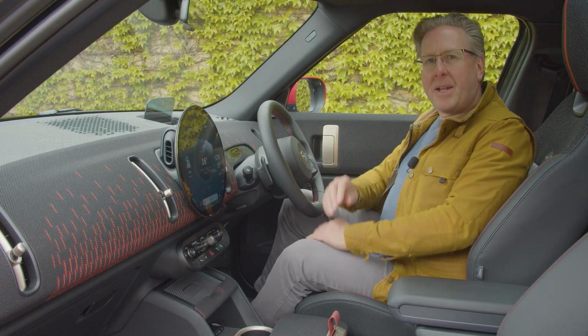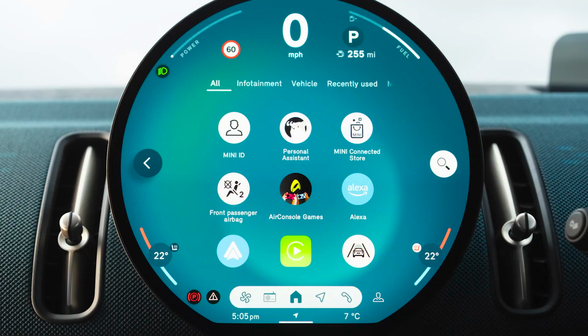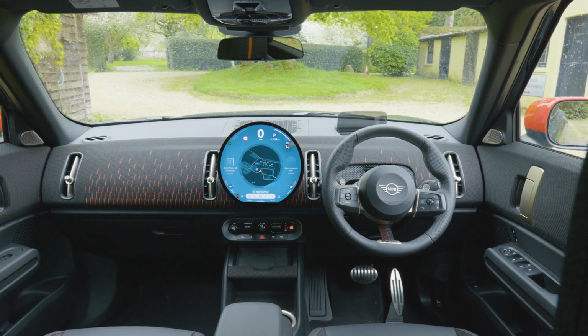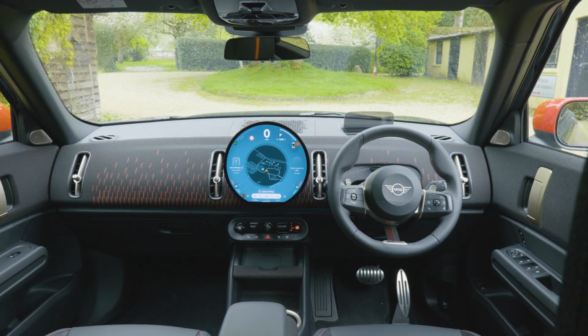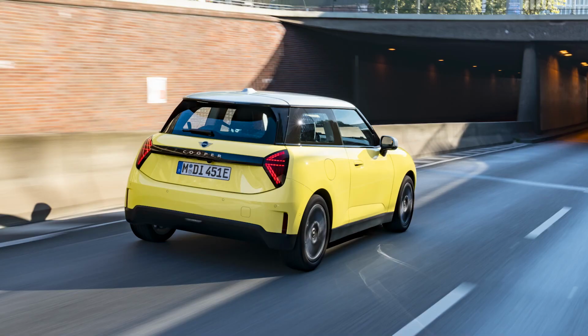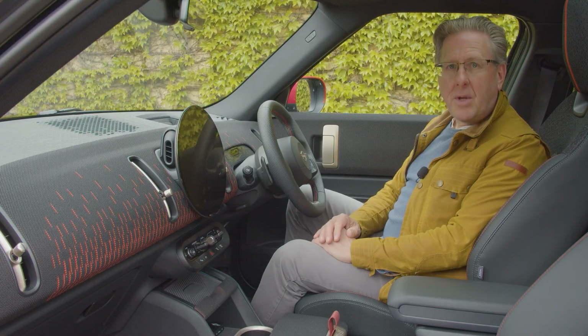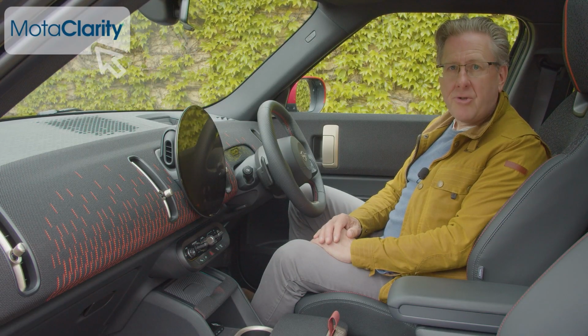The cabin has the brand's usual dinner plate-sized circular fascia screen and a couple of subtle toggle switches on the centre stack, but otherwise this minimalist interior aims to set its own style trends. It's a design shared with the new era Mini hatch, though here the extended dimensions allow for an enlarged centre console. What you'll notice immediately is that there's no instrument binnacle.